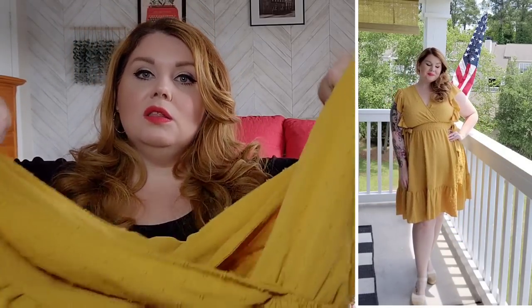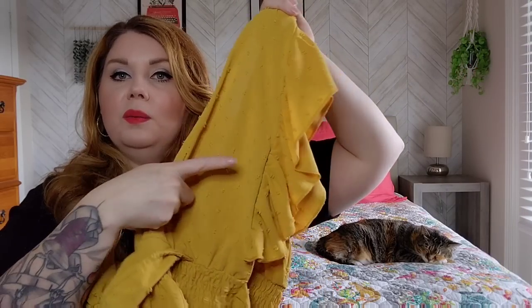I will say the only thing that I did notice is where the ruffle on the sleeves comes all the way down to here. It does add a little bit of width right here, but it doesn't really bother me. But that is something that I noticed. I was filming outside and looking in the camera, I was like, oh, it's a little wider right here than normal, but it's just the ruffles, the way that they lay. So just keep that in mind. But again, it is definitely not a problem.